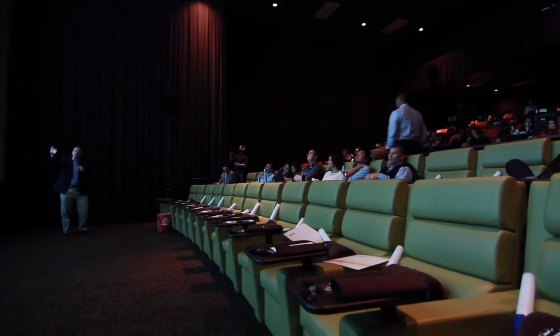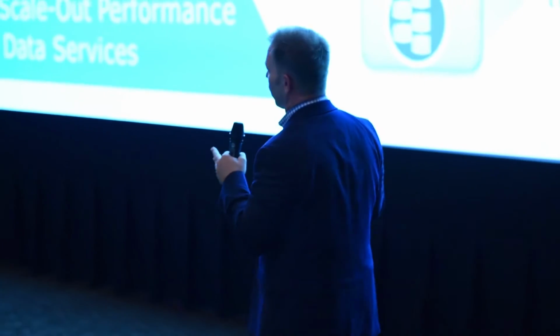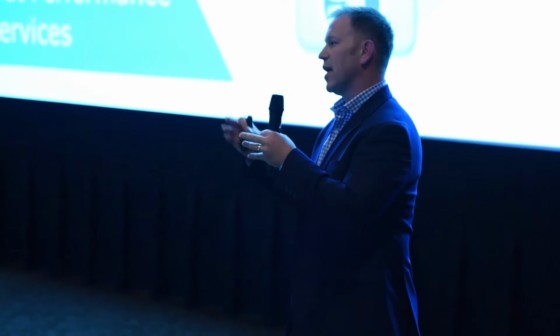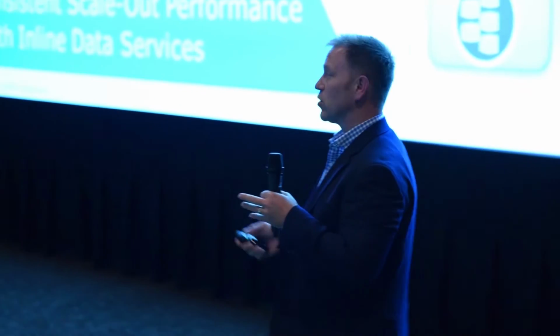So here's something that we've got, right? We've got our consistent scale out performance. We've got our virtual copies, which we can do on the fly. These are no space copies, right? You don't occupy any additional space because all we do is take a snap of the metadata and make more pointers down to the data where it lives on disk. And you don't have to occupy any more space.